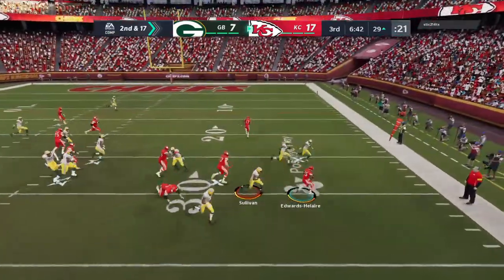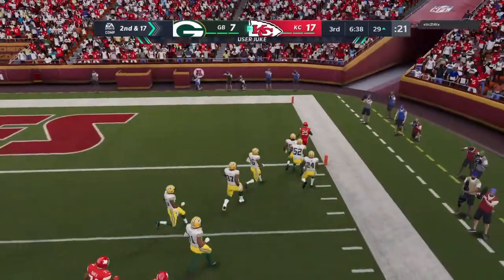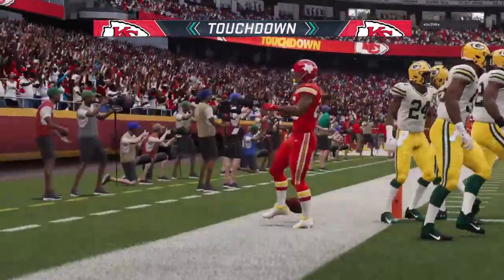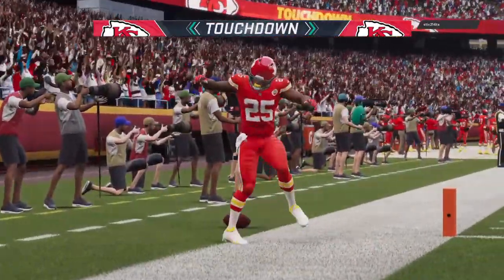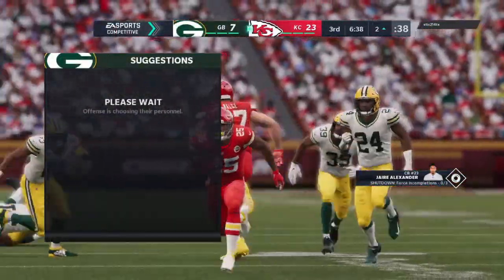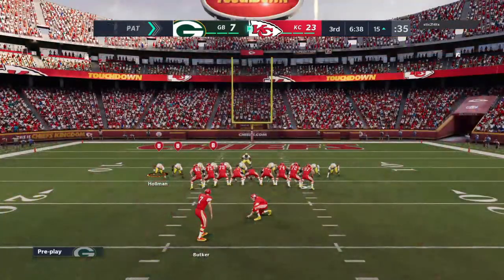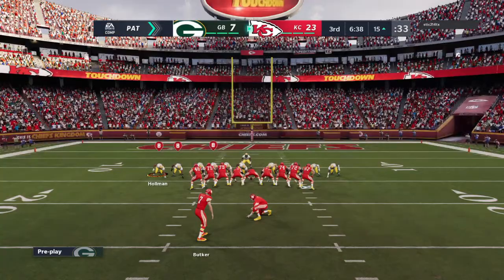On 2nd down, a run with Edwards-Helaire. Oh, he faked it with a juke. Now he's got some room. And he will take it on in for a Chiefs touchdown. Clyde Edwards-Helaire. 29 yards. And the Chiefs use the short field to their advantage as they cash in for 6.